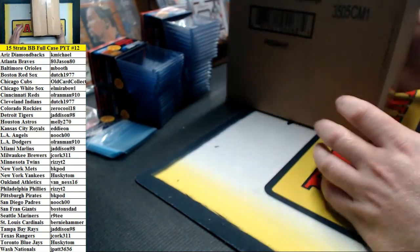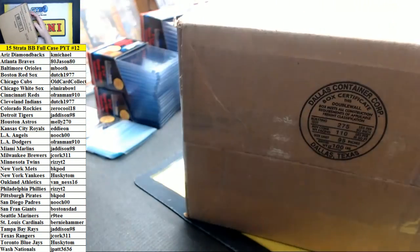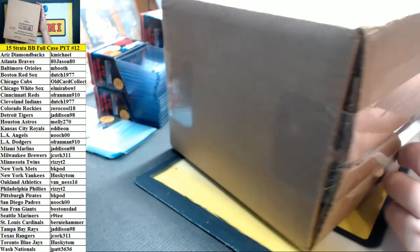All right, we have 2015 Strata Baseball. Full case, pick your team number 12. First case. Good luck, everybody.